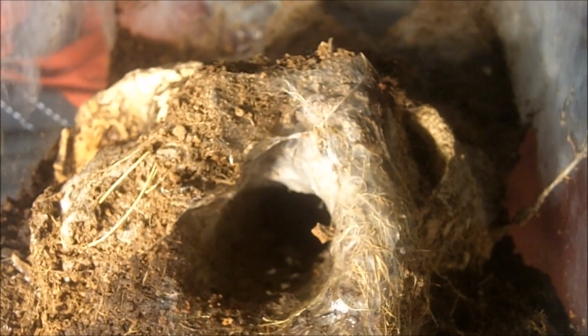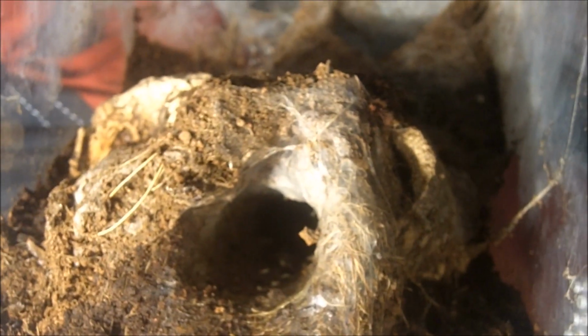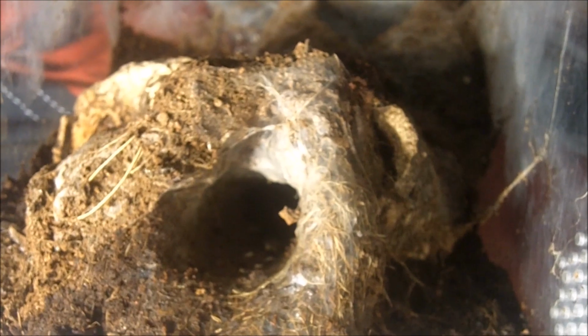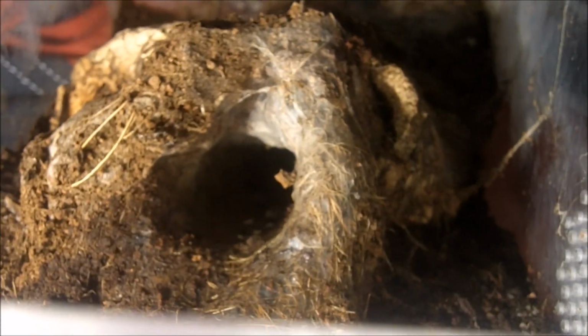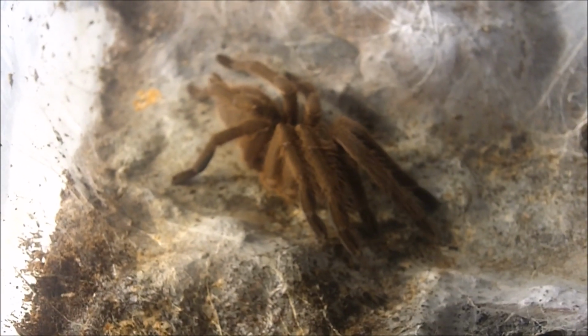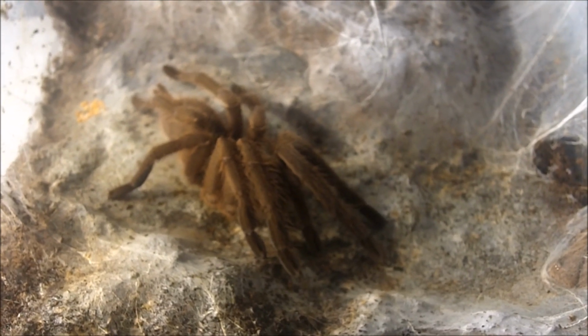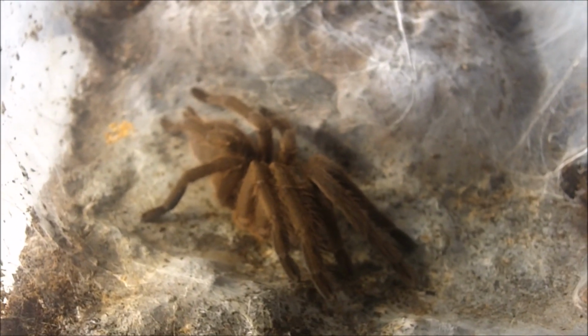Alright, so I'm going to leave this one alone because you don't want to mess with cobalts. But a really cool tarantula, definitely a must-own, a classic tarantula in the hobby, especially if you're getting into old worlds. Okay, so here I have a female Chilobrachys guangxiensis, which is known as the Chinese fawn tarantula.